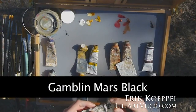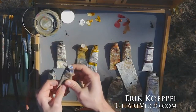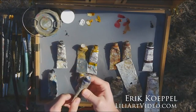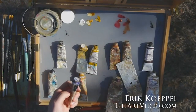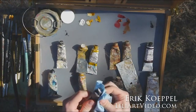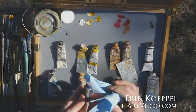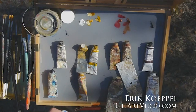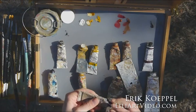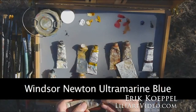But the black is obviously warmer than the ultramarine blue, which this is. And I'm not incredibly particular about my ultramarine blue. I like French ultramarine and ultramarine blue hue, and I've used Old Holland ultramarine blue deep from Old Holland quite a bit. This one, I believe, is a Winsor & Newton ultramarine blue, but I'm not too particular about that.